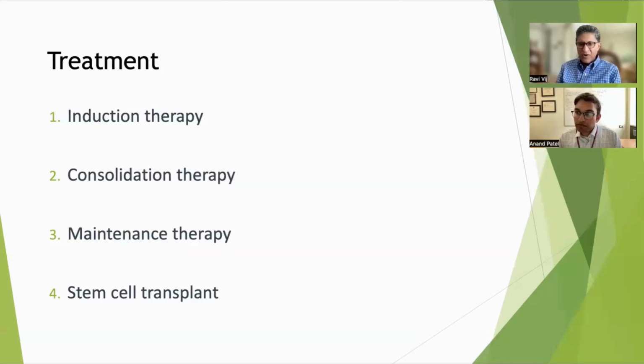So you've given us a broad flavor for these various treatment phases, and you mentioned that maintenance therapy can be given as an outpatient. What about the initial phase of treatment, like induction therapy? How aggressive is that, and the consolidation phase?